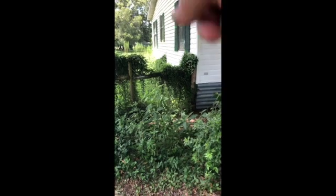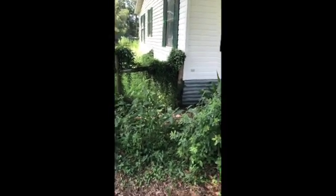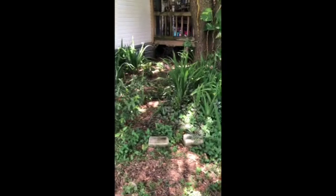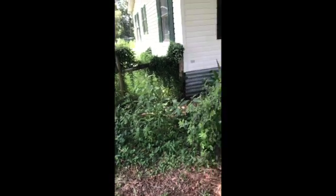Yeah. And you can even see it across the bottom of the home. Another azalea too. Another azalea, also covered in vine. This one not as bad. Oh, I just pulled it off of there a few days ago, so. So yes, we need your help.